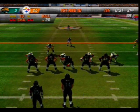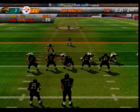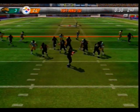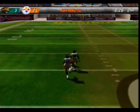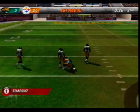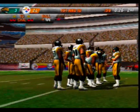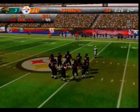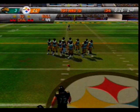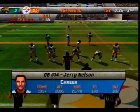First and 10. The Steelers come out in a nickel package. Fires this one deep. He made the catch. They'll spot this one at the 44. He laid a good hit on him there and recorded his eighth tackle of the game. They exploit the running back linebacker matchup for a big game. Ball on the 44-yard line.